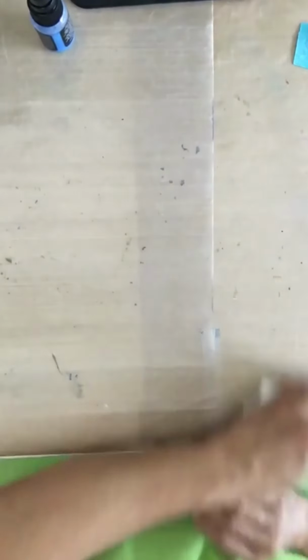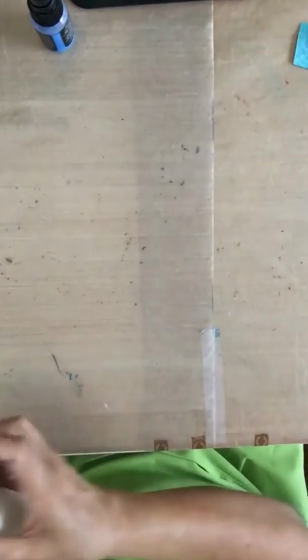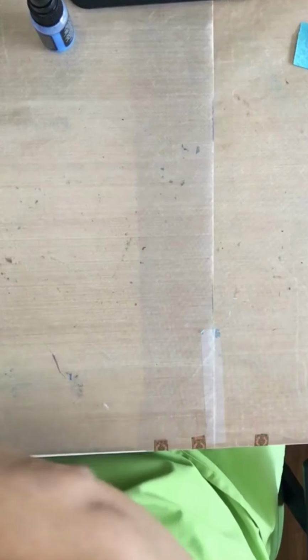So, okay. So there we have a fairly clean surface. I could even do this. So, okay. So now we are going to let that sit and dry, and we're going to get out the rest of our project.